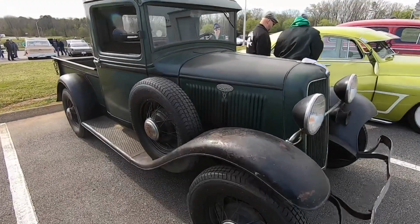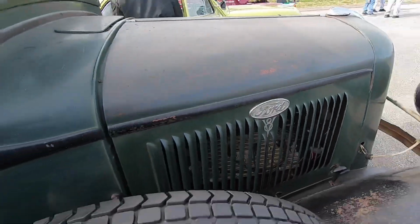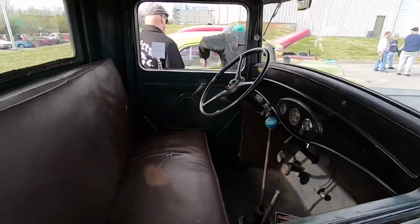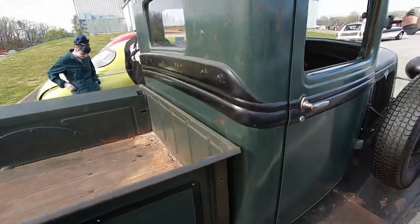Nice 34 Ford. Looks like it's wearing its original patina on it. Just a super unmolested example of an early Ford truck, y'all.